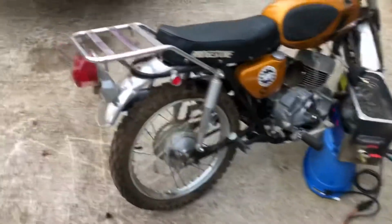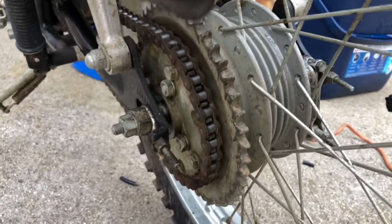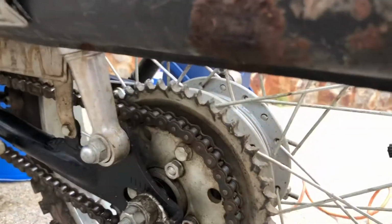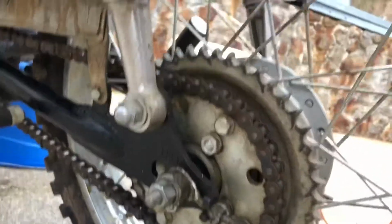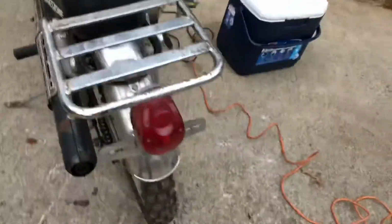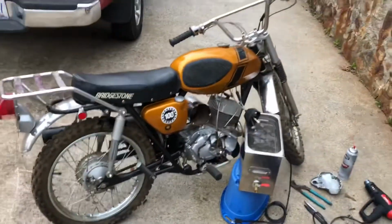One interesting thing I noticed about this is if you look at the rear sprocket, it's actually like a dual sprocket. There's like a low range for trails and stuff, I guess, and a high range. I don't know if you need extra links to put in the chain or what. Or maybe there's enough adjustment in the tensioner to allow that to happen. I don't know. I'll find a manual on it.